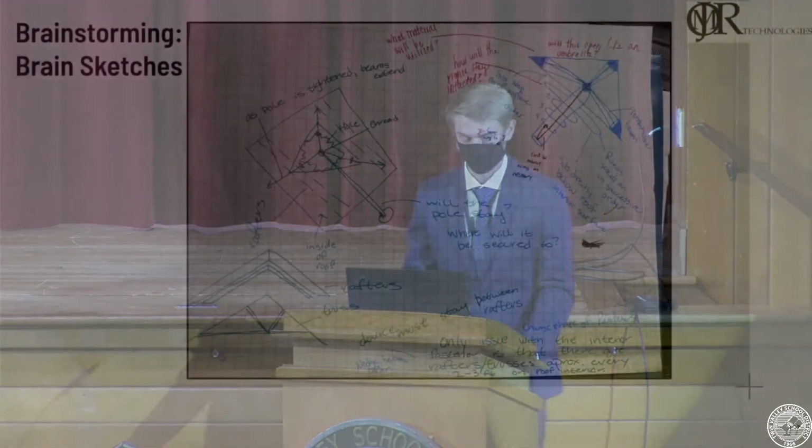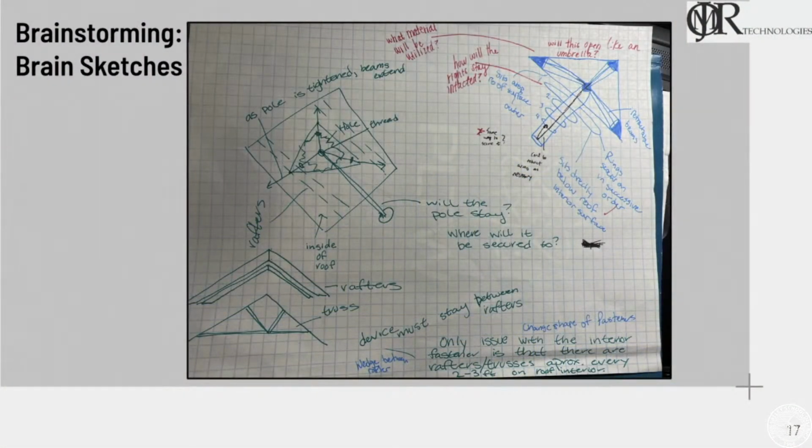So one of the most important parts of the process for us was brainstorming. We wanted to make sure that we had as many possible solutions as we could down on a paper so that we could make sure we had the best solution possible for us. To do this, we used a bunch of different brainstorming strategies. The one you see on the screen is a brain sketch.